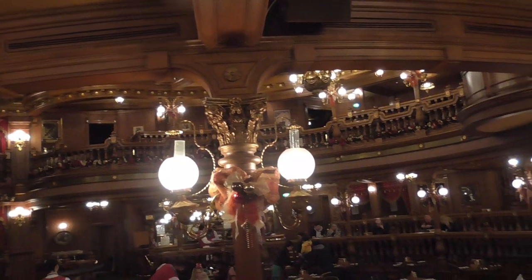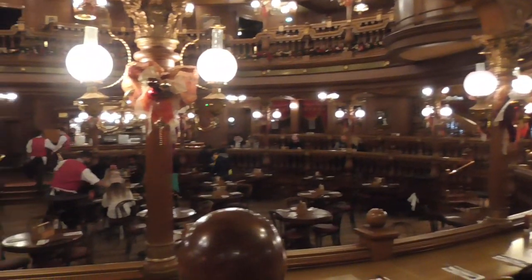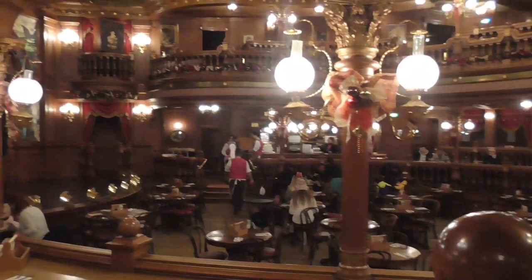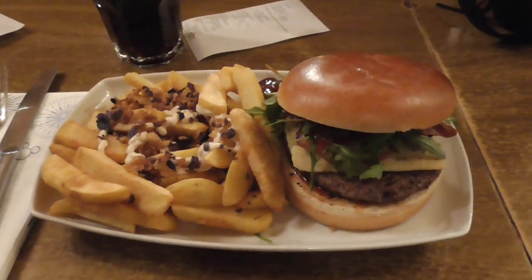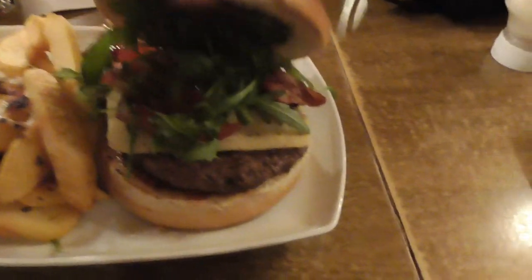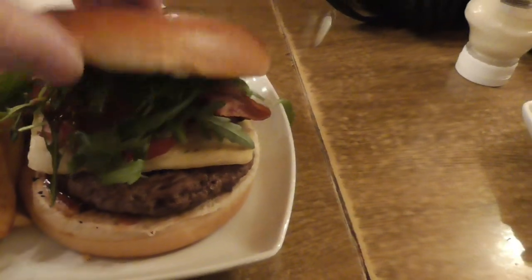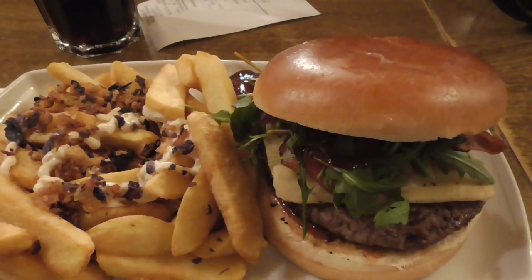There we go. It's like a saloon, like Western. Nice. I'll turn you off until we see the food. Okay, there's mine. We've got sort of like a dirty fries. I think we've got onion maybe on top. Onion and mayonnaise. The burger looks nice. You showing your hands? That's the vegetarian one. We'll tell you what we think later.